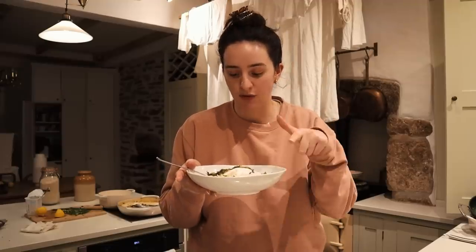So you can swap the beans for any beans that you like. You could swap the spices, so you could do something totally different. You could almost do a chili kind of vibe with kidney beans and black beans and change the spices up to be more like chili. And you could add peppers. You could also do it with broccoli, and you can make it a bit more Thai inspired with the spices. There are so many different ways you could do this exact thing, but just with different legumes, vegetables and spices.